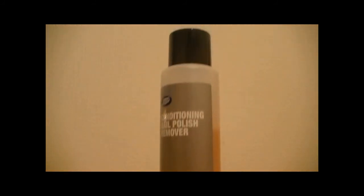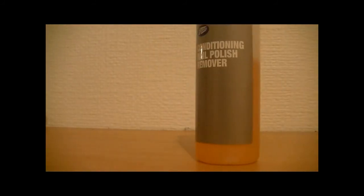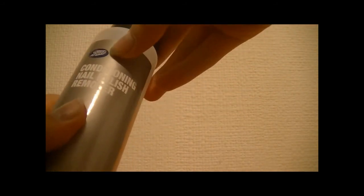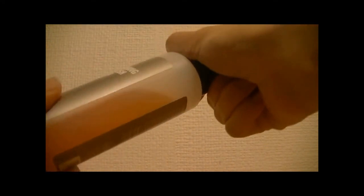See this one. I used this one in my last one as well. Sorry. This is conditioning nail polish remover from Boots.